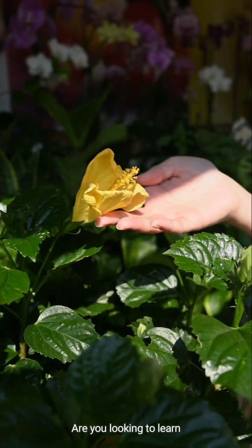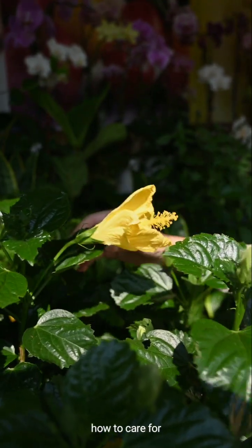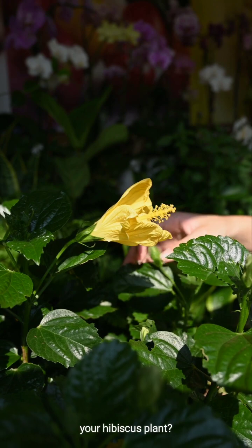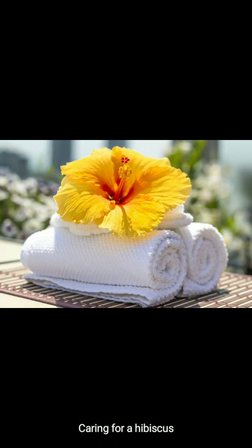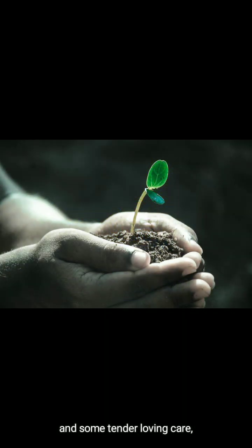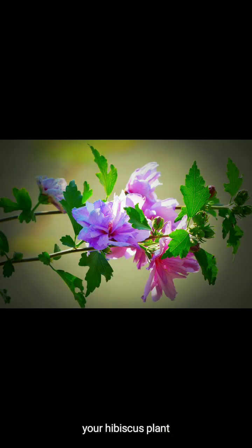Are you looking to learn how to care for your hibiscus plant? Well, you're in the right place. Caring for a hibiscus plant is not as difficult as it may seem. With a little bit of knowledge and some tender, loving care, your hibiscus plant will thrive and blossom beautifully.